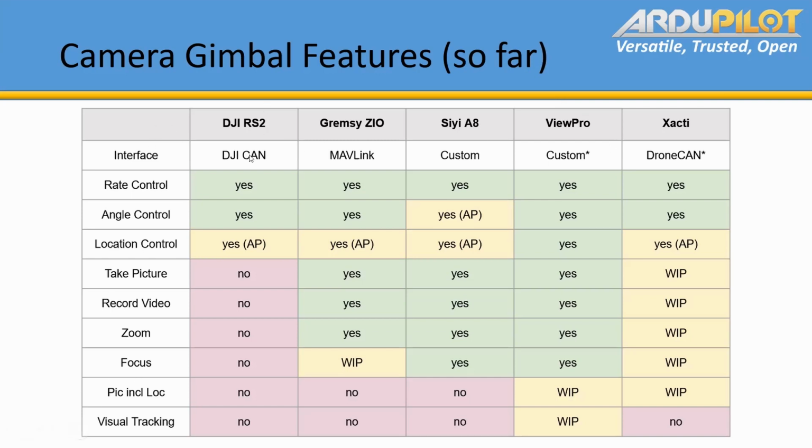I guess one more thing to point out is that they are using different interfaces. So some of them use Mavlink, some of them have their own custom protocol. Obviously, we hide all of that down in the ArduPilot drivers, so that you as a user or ground station developer, you don't need to worry about the differences.